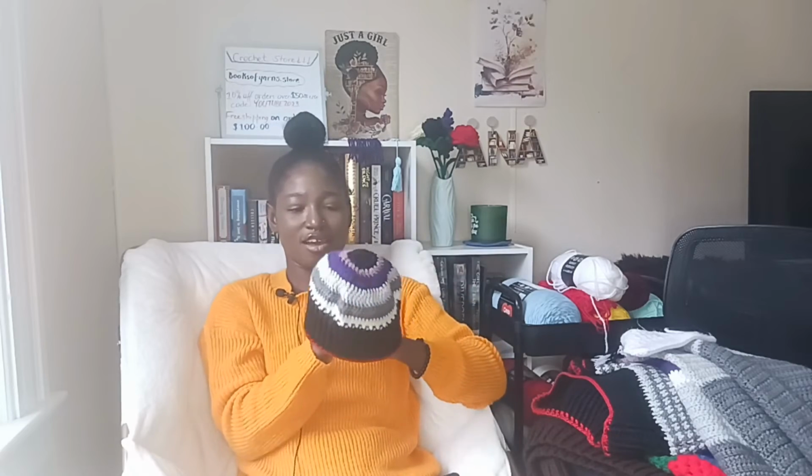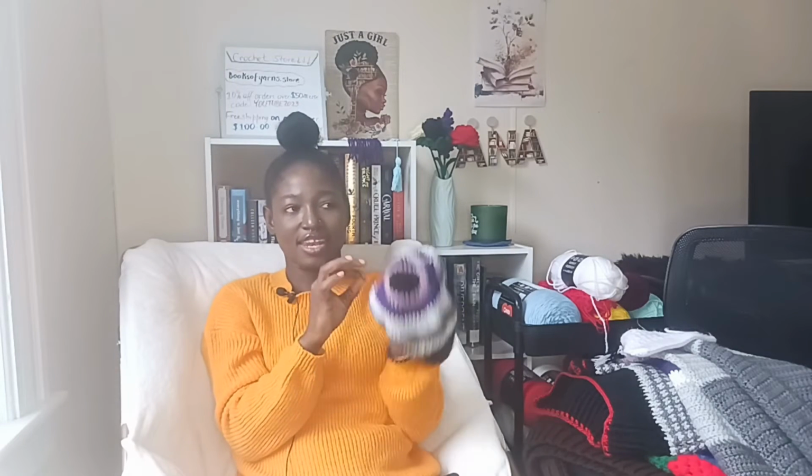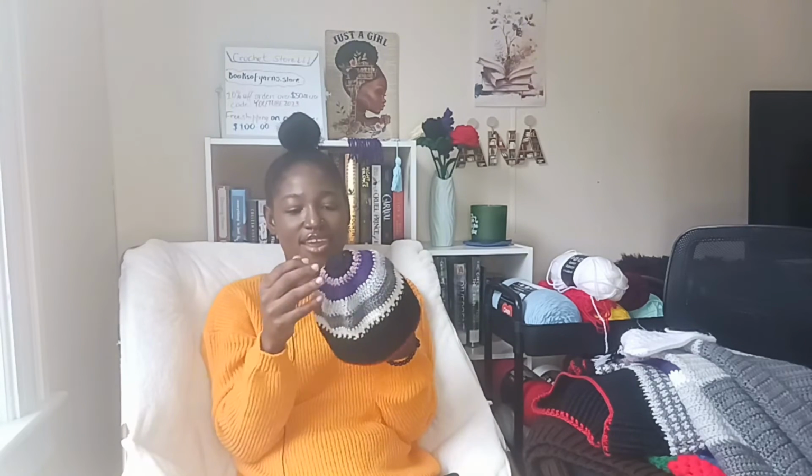Now, this is a hat that I made for a suit that I worked on in October. So this is the hat, and since I've washed it and it's gone in the dryer, it is really soft.